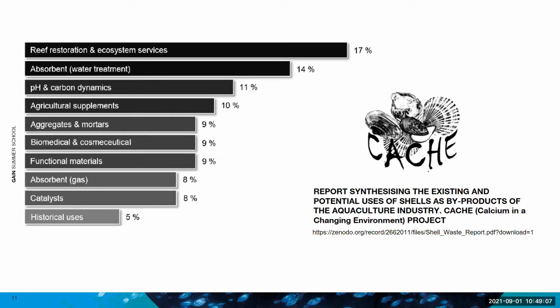Also, some uses, ranging from 8 to 11%, are related with pH and carbon dynamics, mainly for soils and agricultural supplements, also for construction in aggregates and mortars, for biomedical and cosmeceutical products, also as functional materials, as absorbents for gases, and as catalysts. And the historical uses that I have mentioned previously account for around 5% of the uses today, as for instance jewelry or something like that.